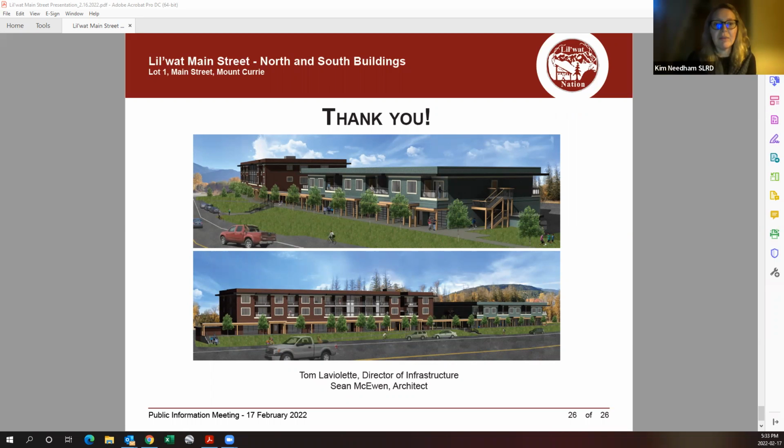Just a comment for Sean. I can't tell what the treatment is on the balconies. It looks like opaque glass. I can't tell, but I would just suggest that when you get to a DP stage, if this goes that far, you look for opaque or solid balconies. We've seen a few of these projects going up in the village of Pemberton with a clear balcony, and when people put all their stuff on it, it starts to look pretty junky from the road. So any way to hide that would make your project look a lot better. Right. Yeah, definitely. Thanks for the advice. Keep that in mind.